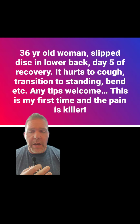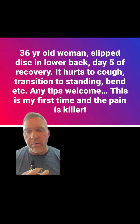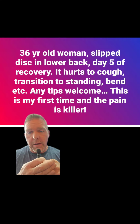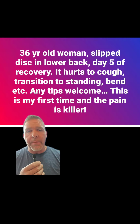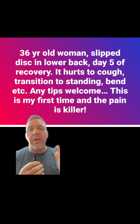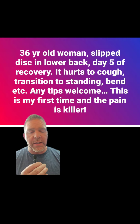Now, slip disc, that's a common phrase, but obviously, we know that discs do not slip. They don't slip and slide. They may bulge or herniate or do different things, but they don't slip. Day 5, so it's still in the acute phase, possibly moving toward that subacute. So this is why things can be a little bit more constant at this stage.